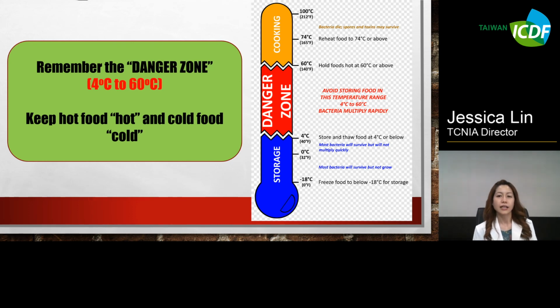Okay. And most importantly, I want you to remember this thermometer by heart if you can. The reason I'm saying so is because remembering the danger zone will help you prevent so many food poisoning incidents. So let's quickly review the thermometer for food safety. First of all, avoid putting any food in the danger zone. No food should be kept within 4 to 60 degrees Celsius, because bacteria can multiply rapidly within this temperature range. In terms of storage, you want to make sure that you store and thaw your food at 4 degrees Celsius or below.